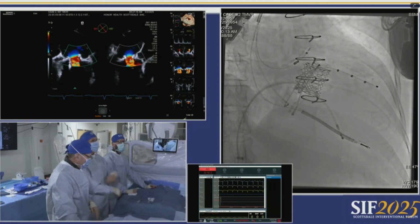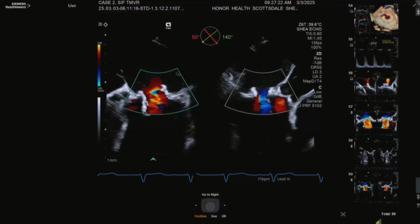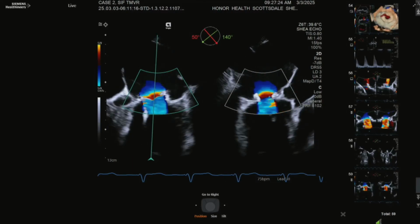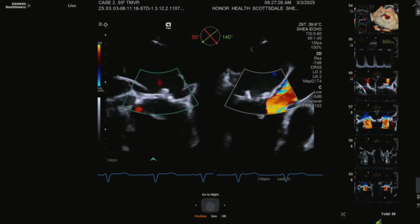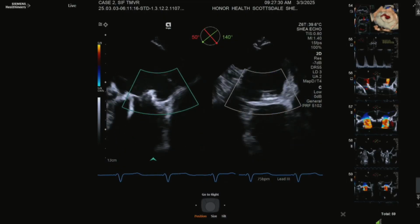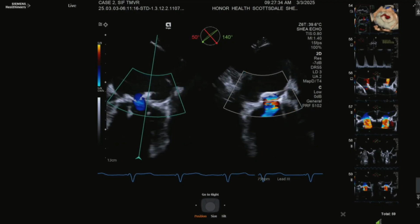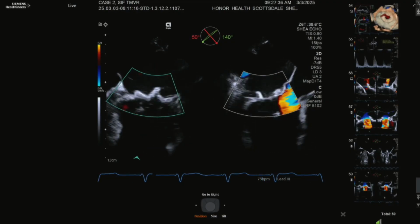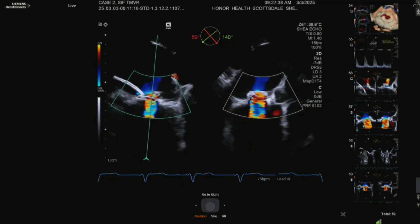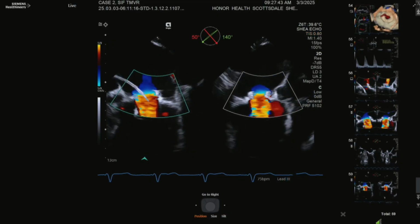Yeah. All right. That looks better, right? That looks great. That's looking significantly better. Sure, all of it wasn't due to the wire. You want to roll around, just make sure we're not missing anything? The original paravalvular, that little one. You see it there? Not much there now. I don't see anything. Not much to write home about, guys. I'm not sure how much was due to that second balloon inflation, and how much was all due to the wire to begin with. But anyway, it looks great now.